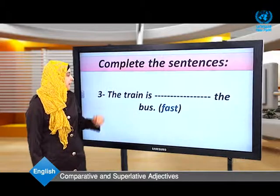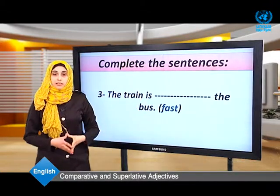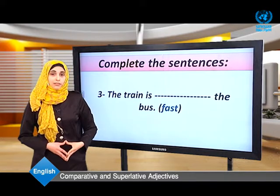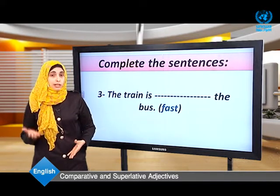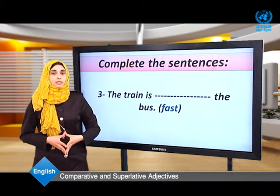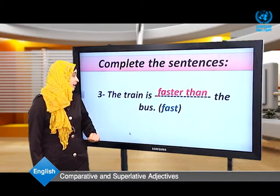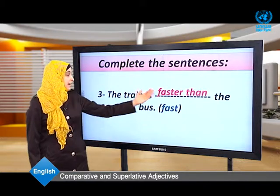Three, the train is blank the bus. Use fast. Fast is a short adjective. And here we are comparing the train to the bus. So use the comparative form of short adjectives. Excellent. It's faster than, the train is faster than the bus.